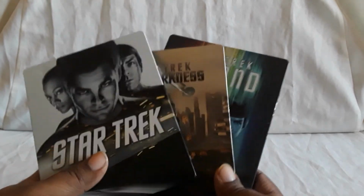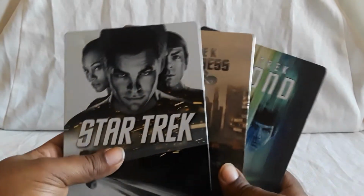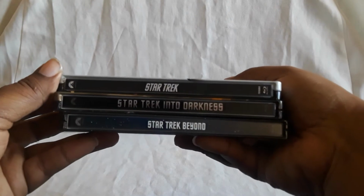Action, I think it's good for the most part. Characters are nice. Comedy, pretty good. So yeah, if you guys want to check these out, you can get them for pretty cheap, as far as these steelbooks go.